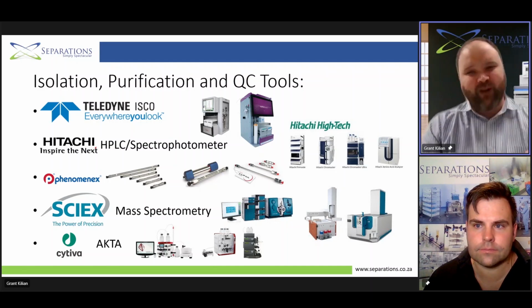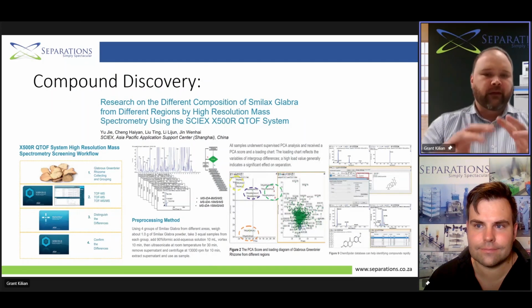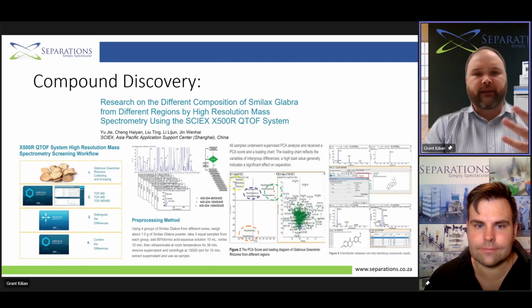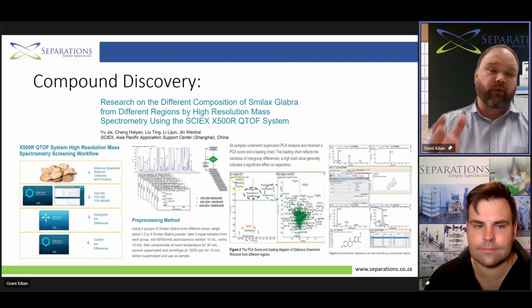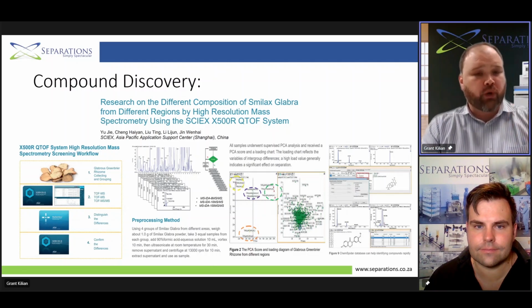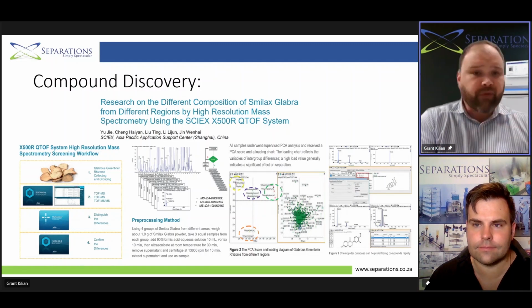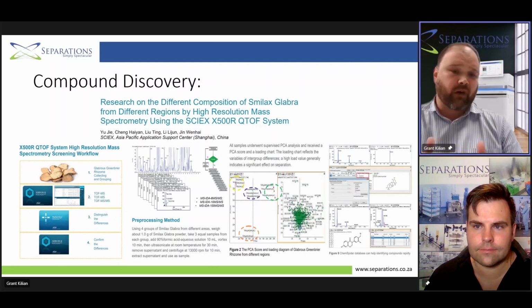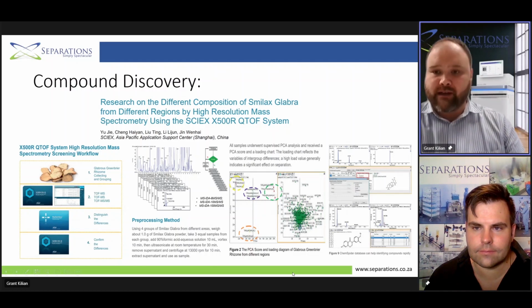But what excites me often is something like compound discovery, because that's kind of like finding a needle in a haystack. And the needle to me is, how should I say, it can be anything, so to speak. So in this case, I've just taken some excerpts from one of the workflows where we've used the SCIEX QTOF. And work was actually done with a group in China to look at some traditional medicines. But whether you're doing it in China on Chinese traditional medicine, or whether you're doing it in Africa on African traditional medicines, it's the exact same thing. The nice thing with this is we use a host of technologies and software solutions where not only do we find the needle in the haystack, but we can characterize that needle very well.